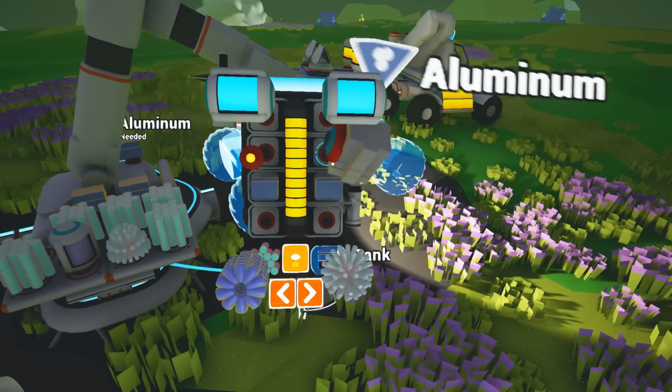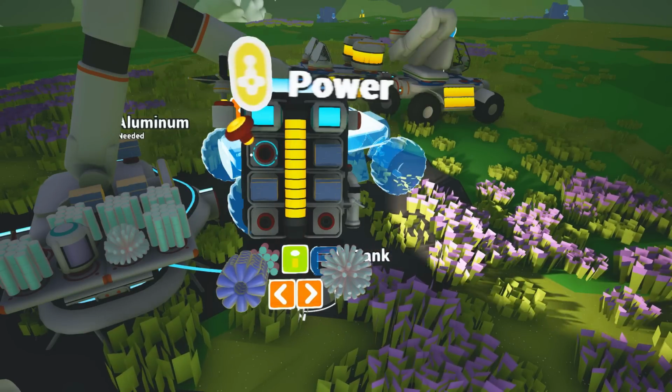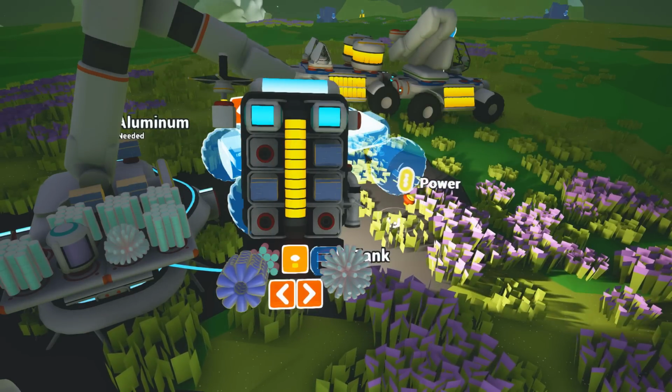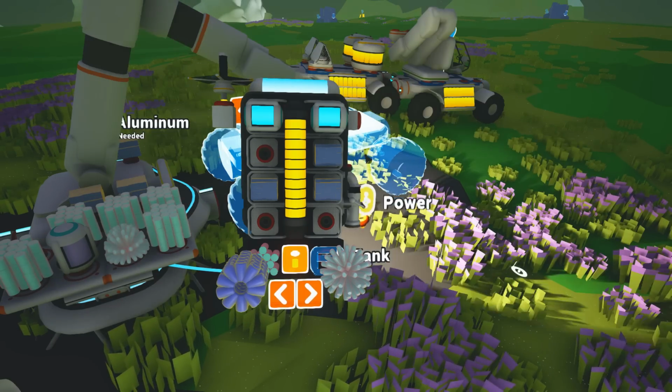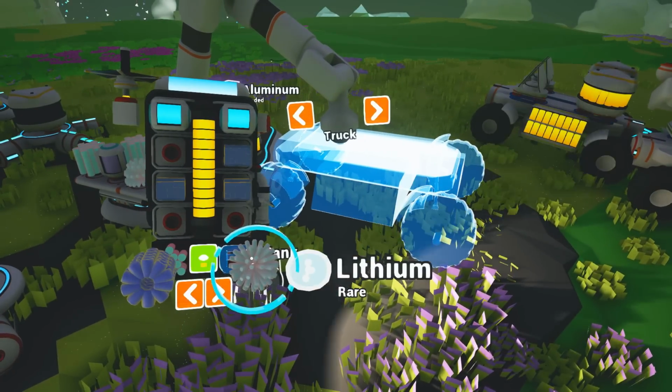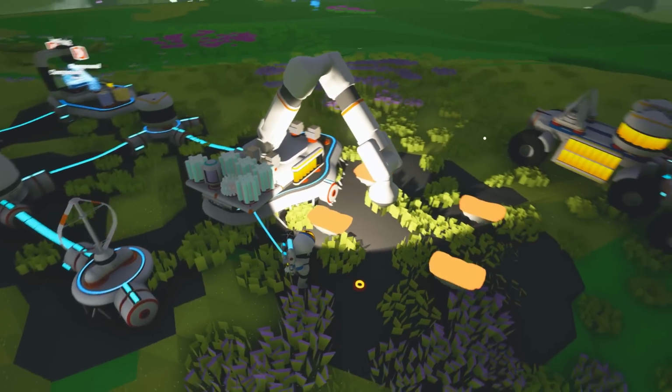What's with my backpack again? Every time you relaunch the game, it does that. That's so weird. What is it? Wait. Why do I want that? What is that? Okay. Well, I'll just put that there. That's weird. So put one more aluminum in here. Like that. There we go.